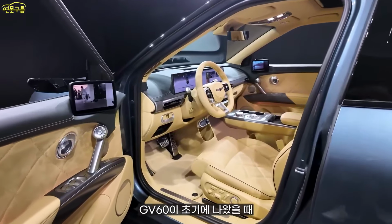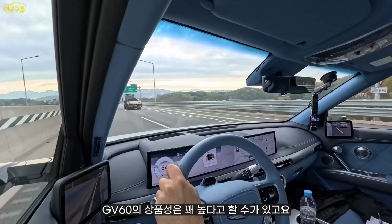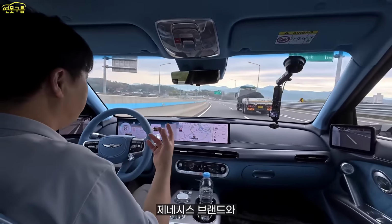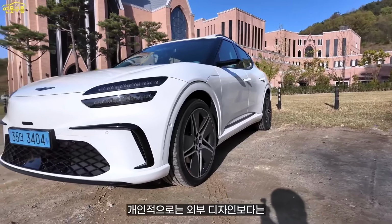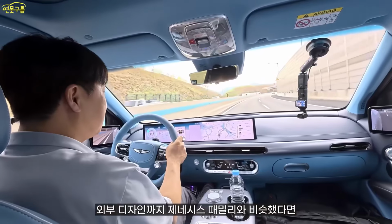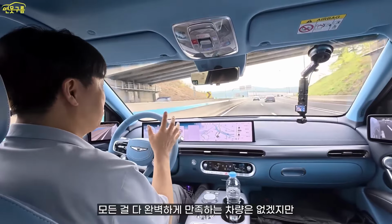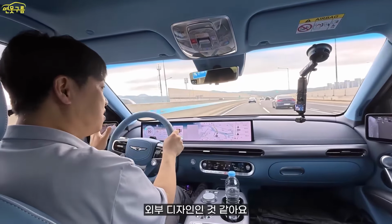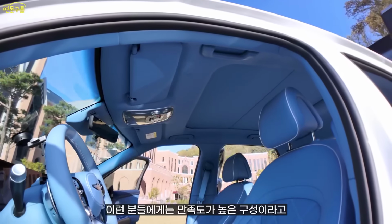When the GV60 launched, I shared my test drive thoughts. Now, after evaluating it for long trips, I can say its overall value is high. I'm a bit disappointed that it looks different from other Genesis models. It has a younger appearance, but I prefer the interior design over the exterior, though the exterior is still good. I think if it had looked more similar to the Genesis family, this car might have been even more popular. There may not be a car that satisfies everything perfectly, but I think the most disappointing thing about this car is its exterior design. This configuration provides great interior satisfaction for those who prioritize space.